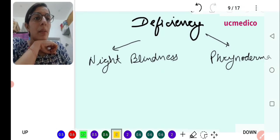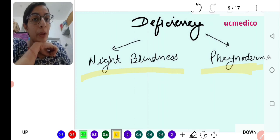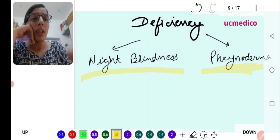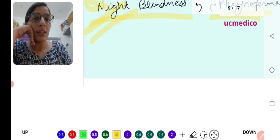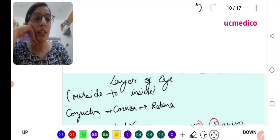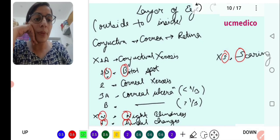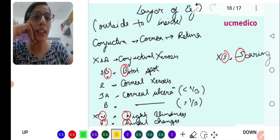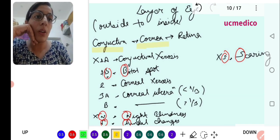The important thing is about the deficiency in night blindness and the phrenoderma. Phrenoderma is follicular hyperkeratosis. Night blindness is an important question here. Staging is asked. Before learning the staging, first read about the important thing, that when we go from outside to inside, you look at conjunctiva, cornea, and retina.